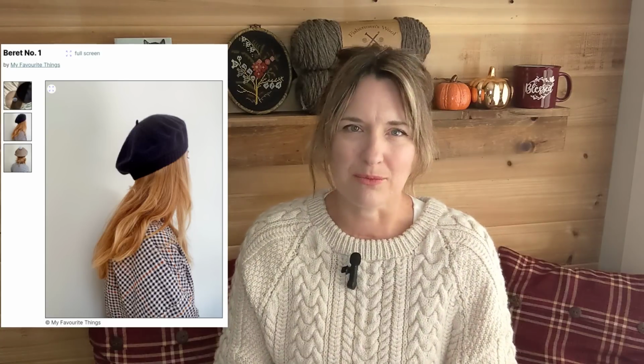My next one is Beret Number 1, by My Favorite Things Knitwear. This one is a fingering weight beret, and I would like to knit it with Knitting for Olive merino and soft silk mohair in the color putty, which I think they might have changed the name of to limestone. But anyway, either in that color or in an oatmeal color. For this one, I would most likely do the little tab on the top instead of the pom-pom. The pom-pom is super cute, but I think I like the look of the little tab more.